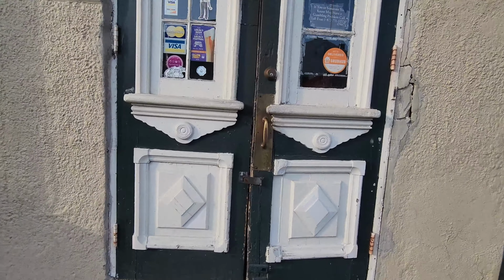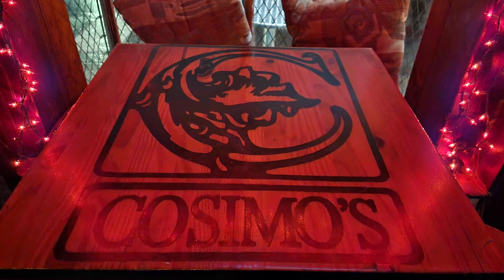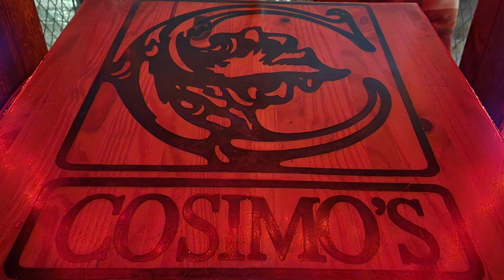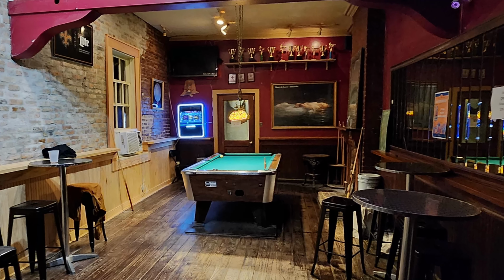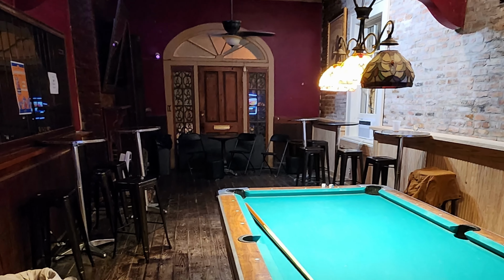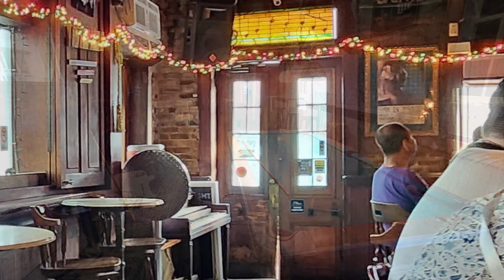My last visit here was before the lockdown, so let's head inside and check this place out. They have some nice tables with their name on it here, and then we're going to head up into this little room back behind the bar, where they've got some entertainment options with a pool table. You've got some nice little space back here to play pool if you want to. It's a nice little separate area from the rest of the bar. It's a little quieter here.